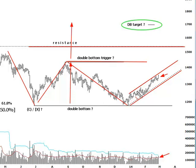But first things first, we need to see if this can sustain. It's sustaining nicely in the rising support channel at the moment, but really the be all and end all of this, and part of our longer term bullish analysis here, is that the double bottom does trigger above 1435. So that's what we're waiting on at the moment, all looking pretty good at this point in time.